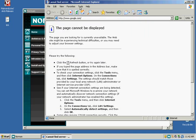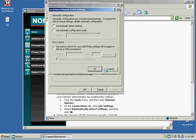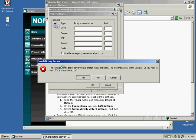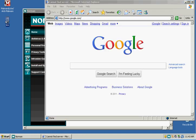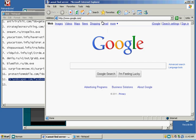Okay, let me see something else here. Yeah, we have a proxy enabled, so something had enabled a proxy on our computer, so we had to remove that. Okay. But let me try a few of these links, see if they can go through, because we keep getting redirected to some advertisement websites.